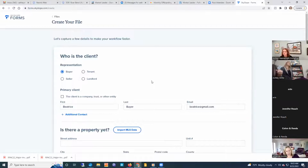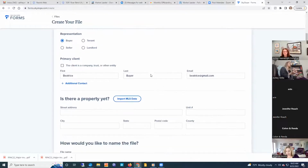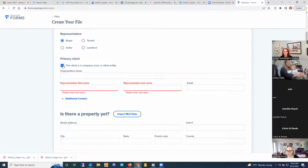Okay. Now I want to show you a really cool feature. I can add other buyers here, but what's really cool is you've all had those listings or those purchase offers for an LLC or an estate, and you're having to make first name, the estate of, and last name, Mary McCullough. That is funky. It's hard to get it to fit right. It doesn't always display correctly. So you can click this box now and say that the client is a company, trust, or other entity. And I can put in the organization name.